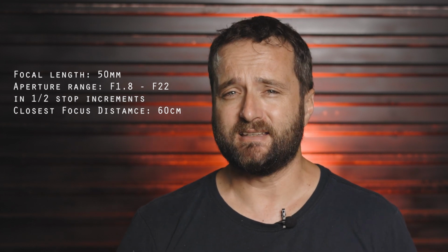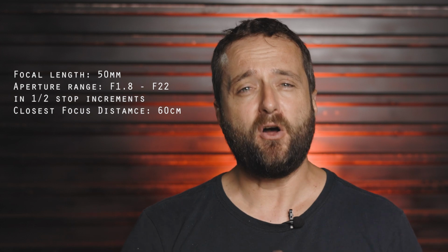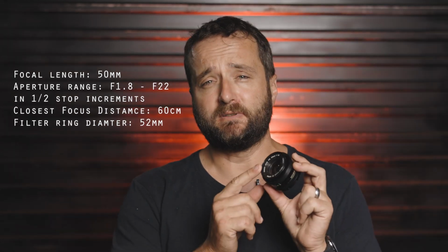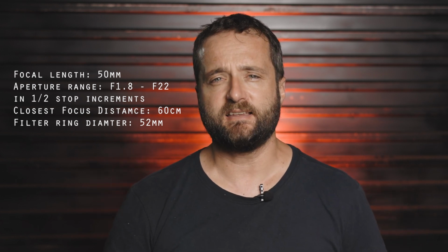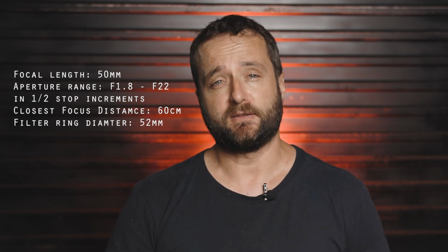The closest focusing distance is 60 centimeters, which is not close and it's far from a macro lens, but it's useful enough. It has a filter diameter of 52 millimeters, which is a fairly standard size that makes it easy to find filters and filter accessories to fit on the front of the lens.